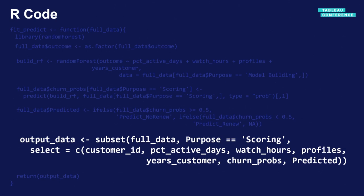The next step is to specify our output data for Tableau Prep. Here, I'm subsetting the data set down to just those whose purpose was for scoring. I don't need to send back all that data we use for model building anymore, because we're really focused on those who we're trying to predict the outcome for. In the select argument, I'm selecting the columns that I'm interested in and not sending any others. Finally, I just need to return that output data set.